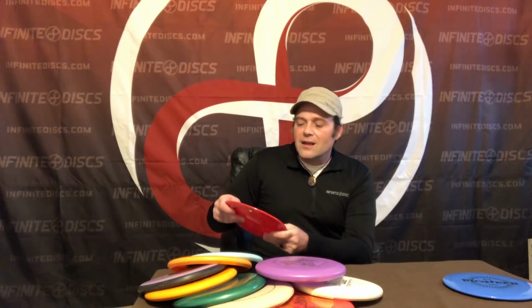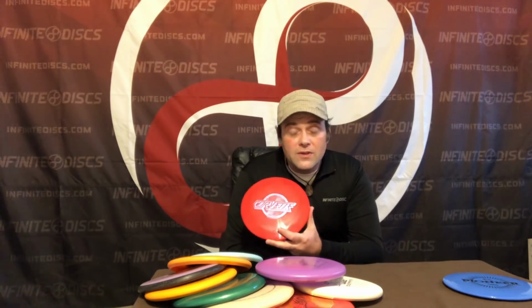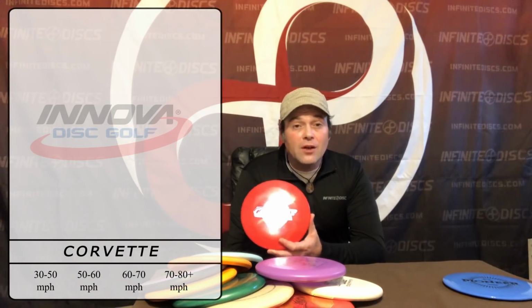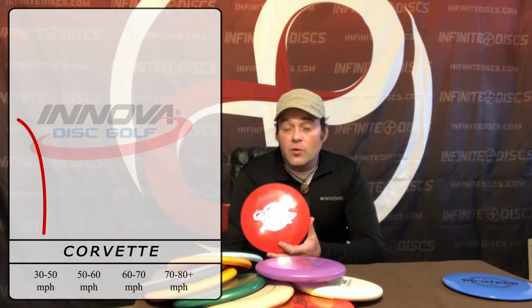And the reason is that it is good for all levels. So let's go through those levels. When I said that first level, the 700 to 800, if you're throwing 30 to 50 miles an hour, this is a really good overstable disc that you can use for skip shots and wind, and it'll give you a little more bang for your buck, let's say. So I think that's a really good thing.